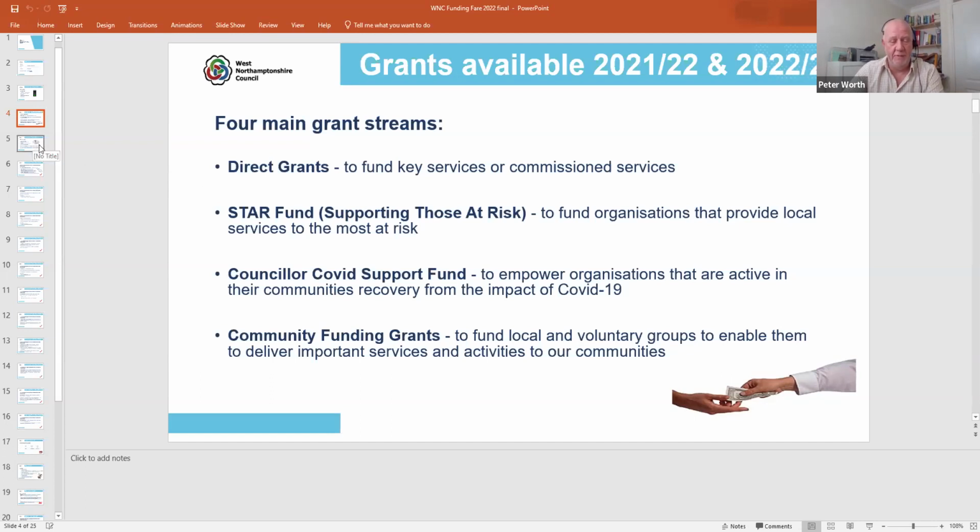The Star Fund, which is supporting those at risk. This was a particular element of public health money that we used to support local organisations that were supporting those most at risk. So the food charities, some of the homeless charities. The Councillors' COVID Support Fund, which was an amount given to each ward councillor to distribute within their ward. And the Community Funding Grant Scheme. So the only 2 that are open at the moment are the Councillors' COVID Support Fund, and that is coming to an end because most of them have spent their allowances now, and the Community Funding Grant. So I'm really going to concentrate mainly on the Community Funding Grants today.